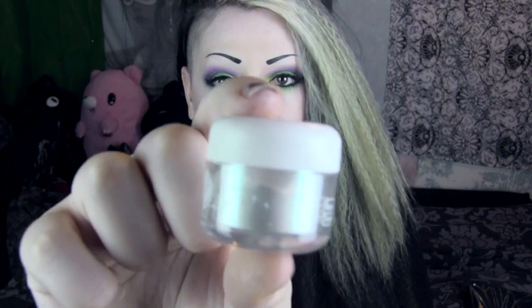The same website that stocked the contour palette also did SugarPill stuff. And the palette was pretty pricey, so I didn't really want to buy more, but I noticed they had the SugarPill Lumi loose pigment, and I couldn't resist. I had to get this. It's amazing. So here's the little pot.